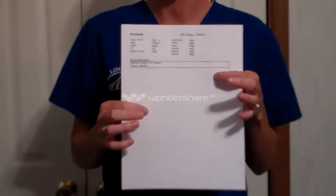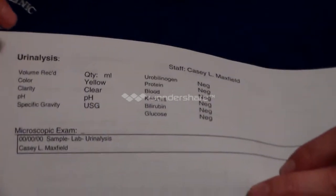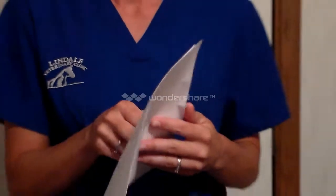This is a urinalysis form, and again, generally these things are entered directly into the computer, so these forms don't typically follow the patient. The computer follows the patient. In this particular case, we are recording the number of milliliters that we collected, the color, the clarity, the pH, specific gravity, and then of course just your general urinalysis over on the side as well.